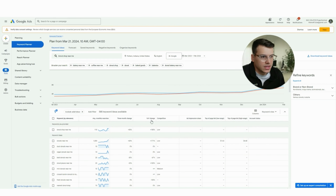But the most important thing is going to be the trend data here. This is going to be an indication that there's growth in people searching for that search term. So you can see here, donut shop near me in my area is in the last 3 months up 56%, which 3 month is going to be more seasonal, right? Depending upon the year, that's going to be negative or positive. But year over year, it's up over 180%. That's a huge growth. A massive growth in the fact that people are increasingly searching for more donut shops. So that is an indication of growth in demand, okay?